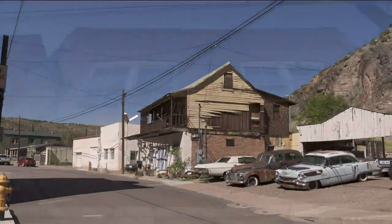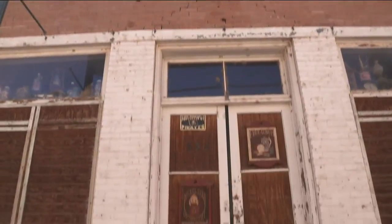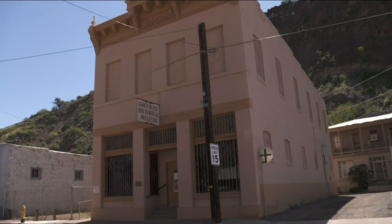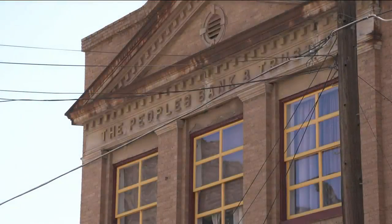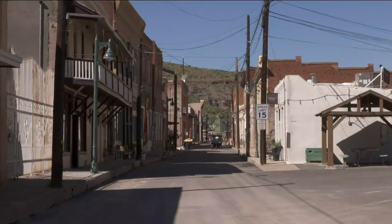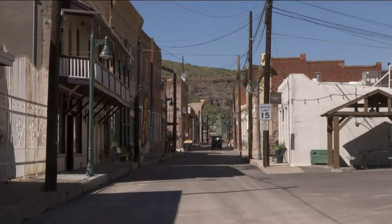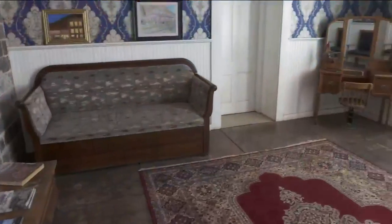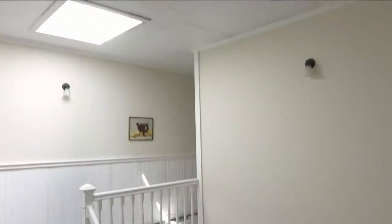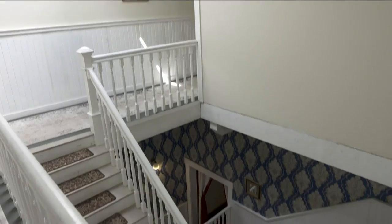Something that we especially liked when we first came to town was the look of the old buildings, particularly on Chase Creek Street, which is really so well preserved. It's almost as if, when you're walking up Chase Creek Street, you can feel what it must have been like back in the late 1800s, early 1900s. Keeping that authentic feel was important to Karen Fry and her husband, who now own the Clifton Hotel.